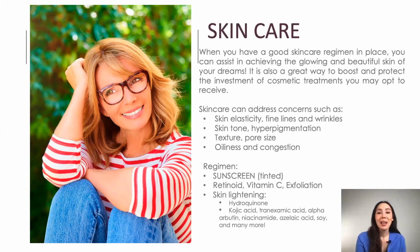All right, well, that ends the presentation. Hopefully you learned something about how to approach hyperpigmentation and to see what all available options there are out there. And I hope that you can also take away just the importance of skincare when dealing with hyperpigmentation.